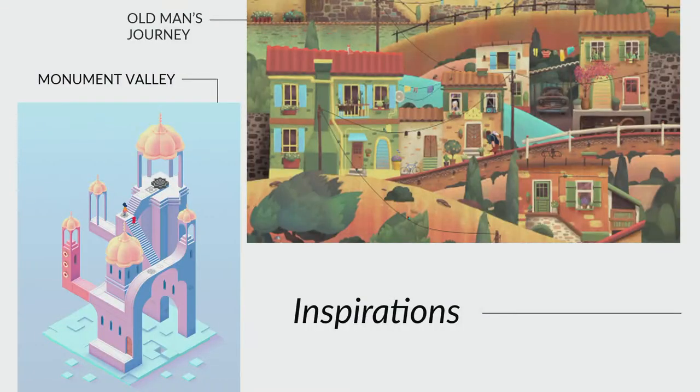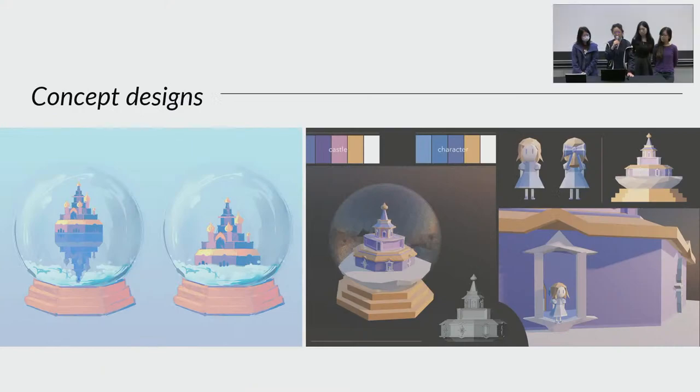Our idea was actually inspired by two popular games, Monument Valley and Old Man's Journey. Both of these games involve modifying the player's environment to help reach some destination. To match with the theme of our game, snow, we thought snow meant something magical and imaginative. So to match with this theme, we use pastel colors and a low poly art style.